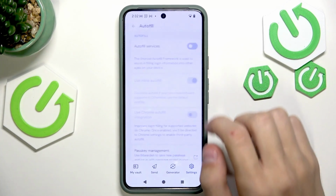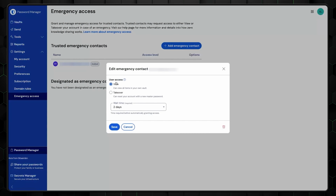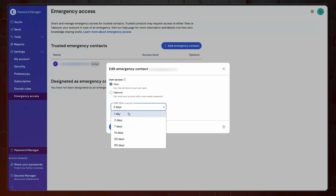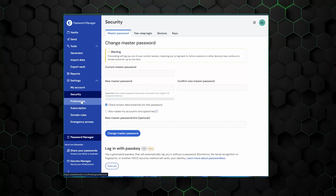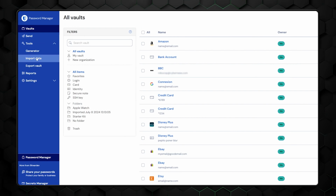Autofill works perfectly. Sharing passwords with family members is simple. And the emergency access feature means your loved ones can access important accounts if something happens to you. In a world where a single password breach can ruin your life, Bitwarden gives you peace of mind for absolutely nothing. It's security insurance that works.